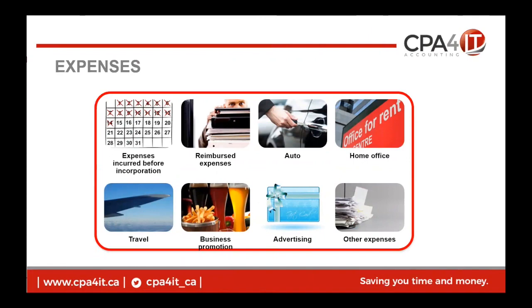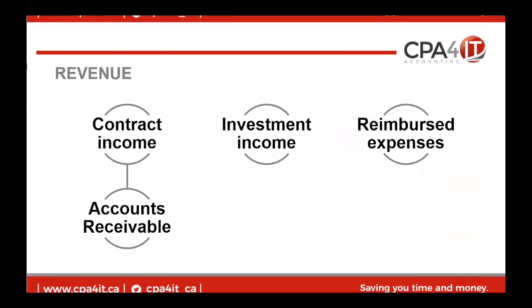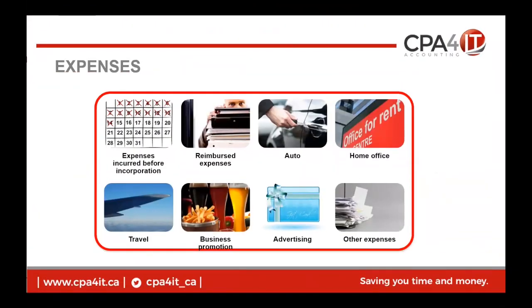So here are just a few expense categories that we're going to talk a little bit about. Often people who are newly incorporated tend to not include expenses that they may have incurred prior to incorporation. You can go up to 3 months prior to incorporation and record any of those costs that are related to getting your business up and running, startup costs. And often those types of things get left to the wayside because of poor record keeping and lack of knowledge. So really want to keep an eye on that if you are thinking of incorporating shortly.